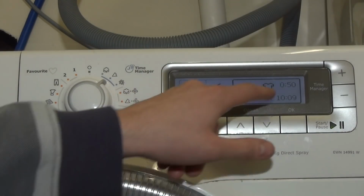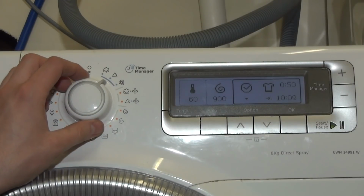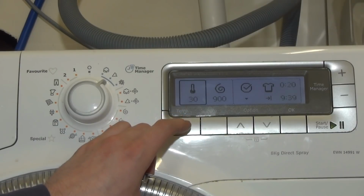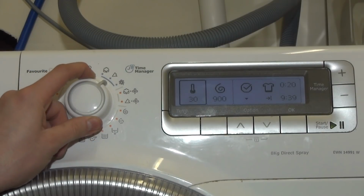And set at 60 degrees it says 50 minutes. In reality this takes longer at an hour and 10. Yes, I know, it's very bizarre. And then if I lower the temperature to 30, it just takes 20 minutes. I haven't even actually checked it yet, if it does. At 40 degrees it does take around 40 minutes, so we are on par there.